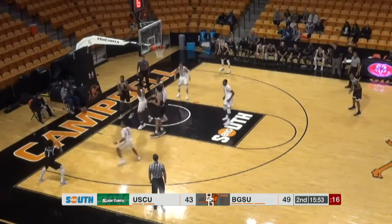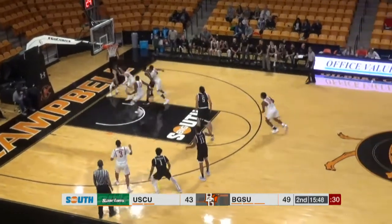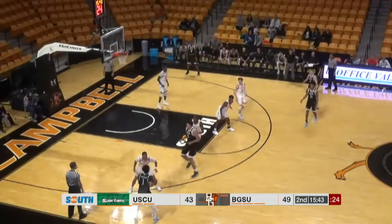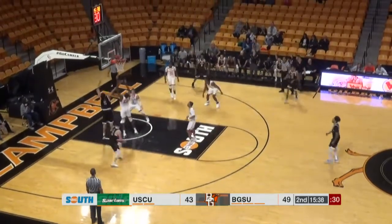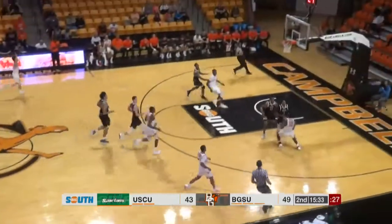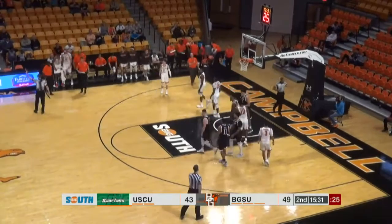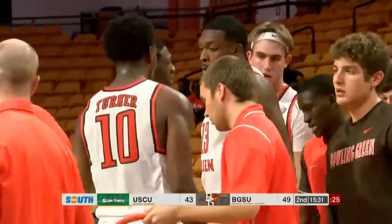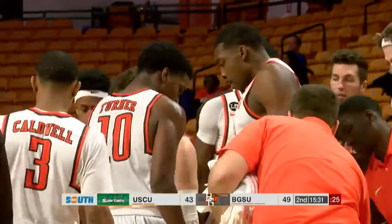Good move, Holmes, but he's blocked. Uju got him. Cunningham can't connect. Span keeps it alive for Upstate. From the right side, Holmes, no. Uju, yes. Caldwell, Turner. Pass too hot, knocked out of bounds, and that'll bring us to our first media timeout of the half. Bowling Green 49, but Upstate keeping it close. 15:31 to go in the second half here on the Big South Network.